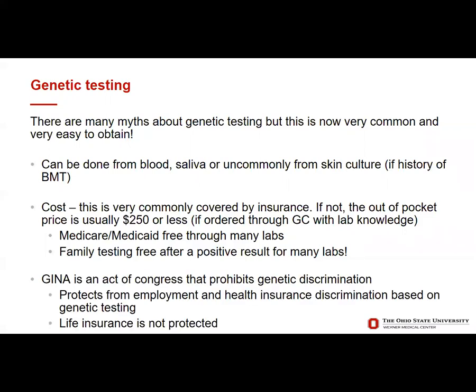One thing I do need to mention is GINA, which is an act of Congress that prohibits genetic discrimination. This was a major step forward for genetic testing. It does protect patients from employment and health insurance discrimination based on their genetic testing results. The one aspect that is not protected is life insurance.